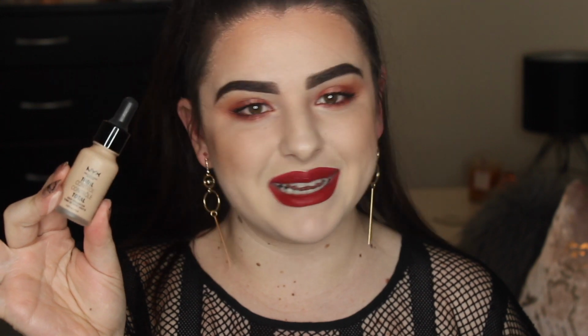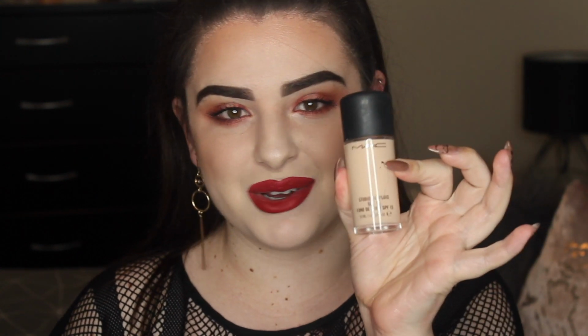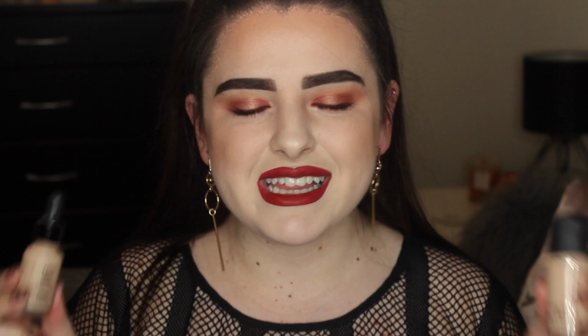So really great things about the two of them. Personally, daytime foundation fave, this one here. NYX is a winner. For a nighttime or long wear foundation, the MAC Studio Fix Fluid can't be beat as well. They have really great qualities about them, and then other ones that aren't as good as the other.